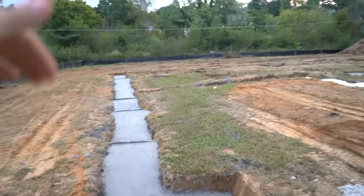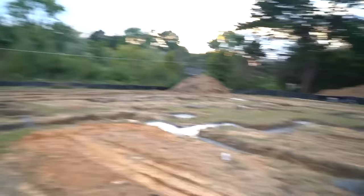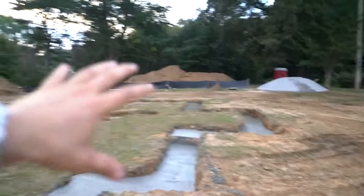Nice and leveled out. We got the step downs, all the bulkheads right there. Just kind of walk through. I got all the piers done, and then this is actually going to get backfilled with gravel.